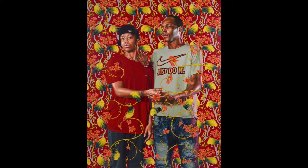So this was another piece that I chose, and the reason I chose it was I thought it was cool that Wiley had done a painting with somebody wearing a Nike shirt, taking what this picture may have started as and putting his own twist on it. I just thought it was a cool picture. I thought it was a neat one to show. And again, there's flowers in the background, and I just thought it was pretty neat.